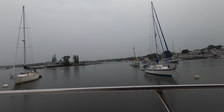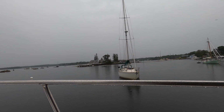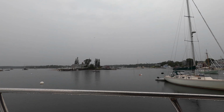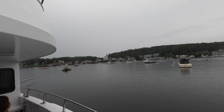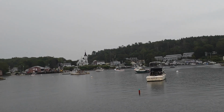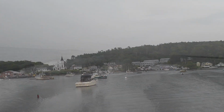Off to the port side, you can see two red buildings along the shoreline. That is Atlantic Edge Lobster and Harbor Bait. One of the many local lobster wharves we have in the region. It's a great place to go and get some fish catch if you're looking to do so. A Catholic church there sitting on the hill. We're now passing Rounds Wharf and Marina, here off to the port side. A wonderful place to stay and dine.